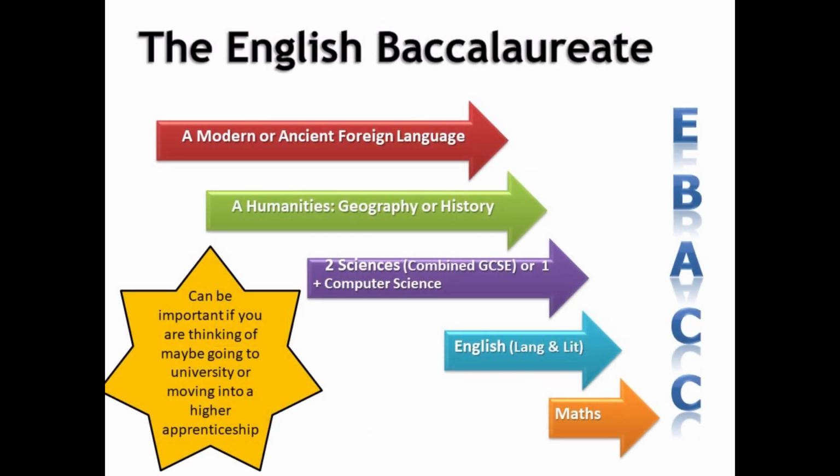Several years ago, the government introduced the English Baccalaureate to our school system. It's abbreviated to EBAC, and this will be something you may hear a little bit more about in the coming weeks. Our curriculum at Heels is built so that all students can access the full range of EBAC subjects if they want to. It's achieved if students are awarded a grade 4 or above in the following 5 subjects: a modern language, a humanities, either history or geography, 2 sciences, English and maths.